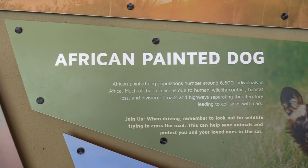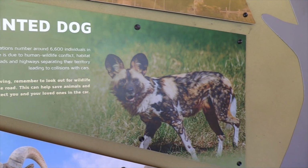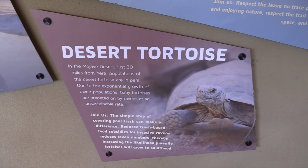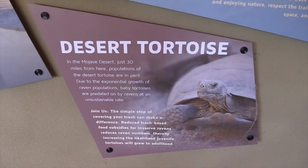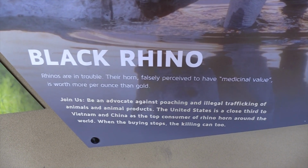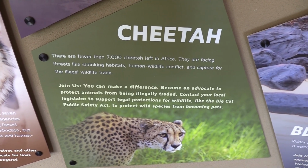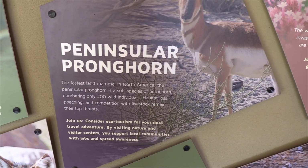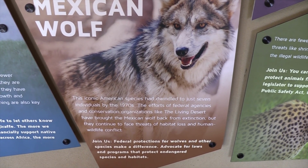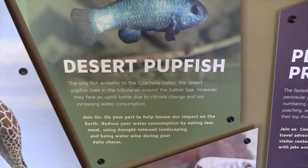You know, African painted dogs are gorgeous. See them. Peninsular bighorn sheep, desert tortoise, monarch butterflies, black rhino, cheetah, peninsular pronghorn, Mexican wolf, giraffe, and desert pupfish.